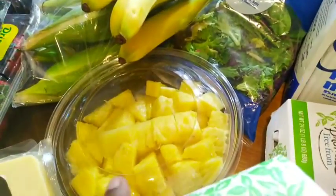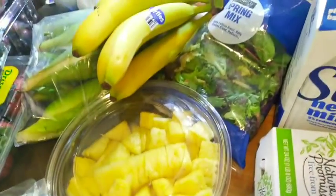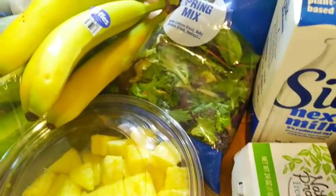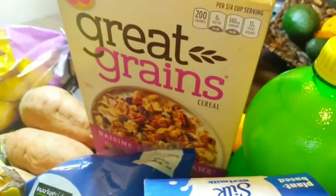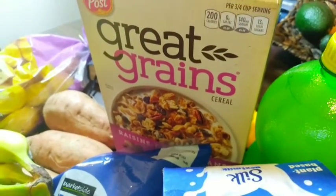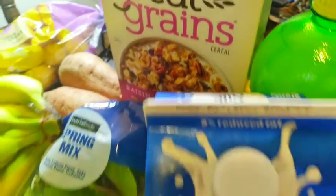What is that, mama? Pineapple. My daughter's here. What's this yellow stuff? Banana. And this? Grains? Yeah, cereal. Grains. Yes. What else are we missing? We did this side already.